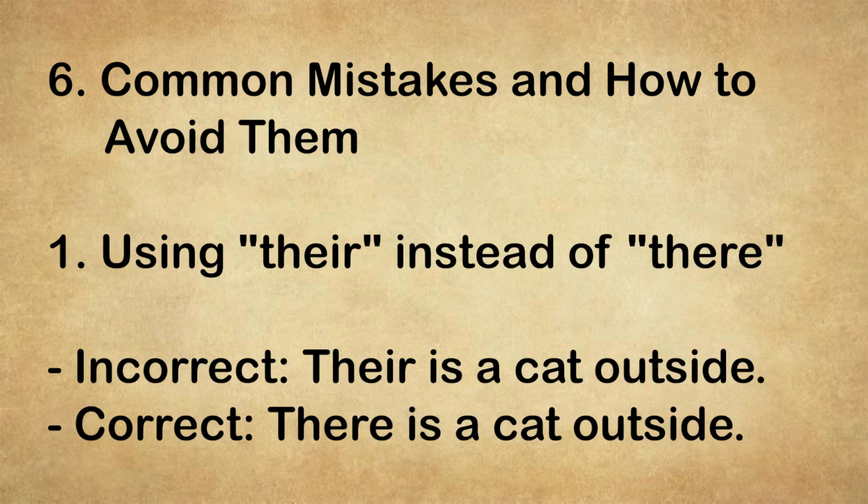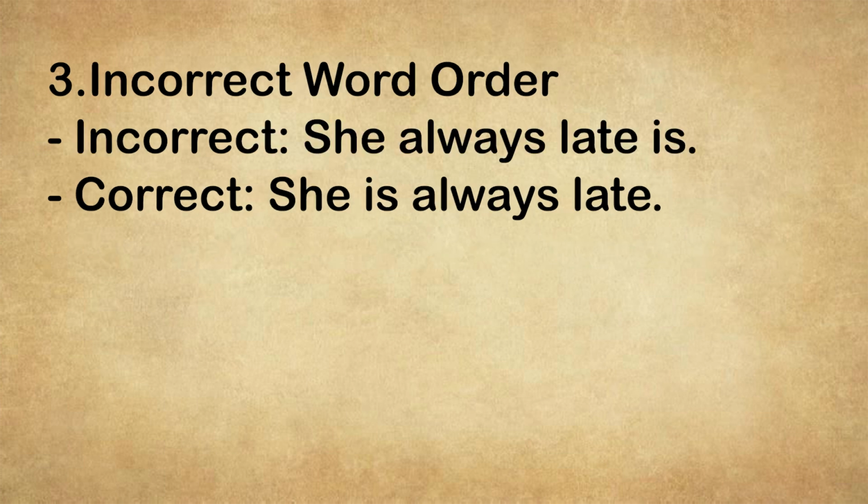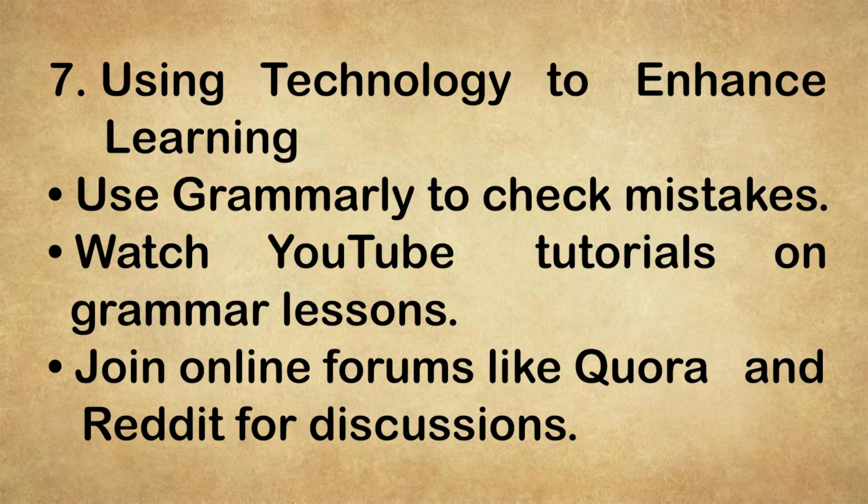Number 6, common mistakes and how to avoid them. Number 1, using their instead of there. Incorrect: Their is a cat outside. Correct: There is a cat outside. Number 2, confusion between your and you're. Incorrect: Your going to the party. Correct: You're going to the party. Number 3, incorrect word order. Incorrect: She always late is. Correct: She is always late.